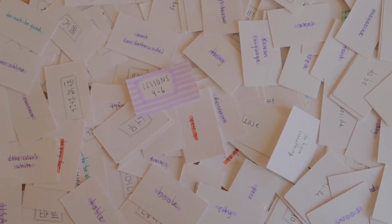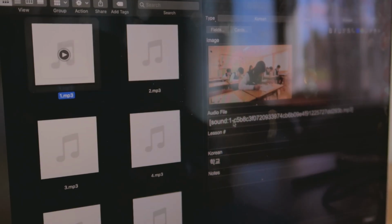But like at this point, I have 1,845 Korean flashcards, and I do not feel like managing all those little pieces of paper, so I prefer to use digital flashcards. They keep track of your learning schedule for each card for you. It shows you exactly what you need to review, when you need to review it, and it takes up exactly 0 space.